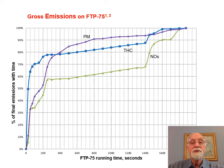The gross emissions during the running of FTP 75 are shown in this plot. THC is shown in blue, NOx is shown in green, and particulates are shown in purple. There is a very high rate of THC, NOx, and particulates emitted in the first 50 seconds of engine operation: 63% of the THC and 33% of both NOx and particulates in the first 50 seconds.